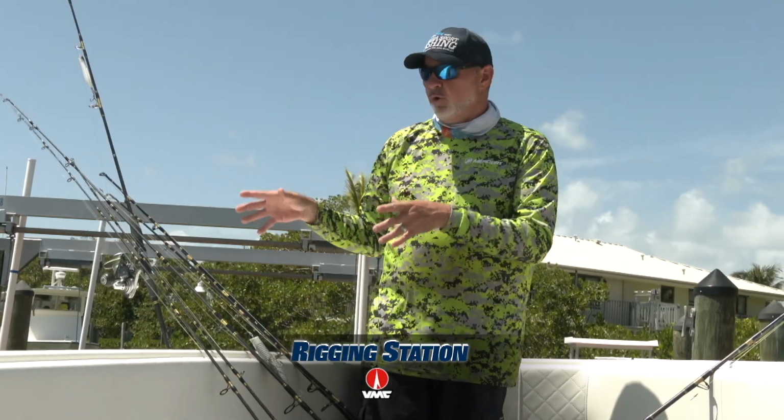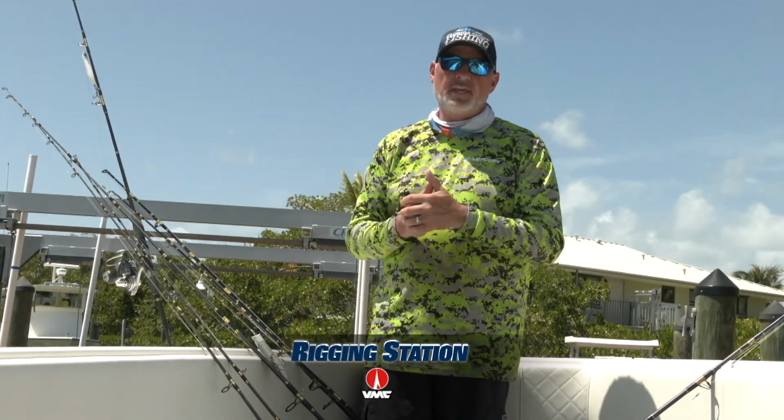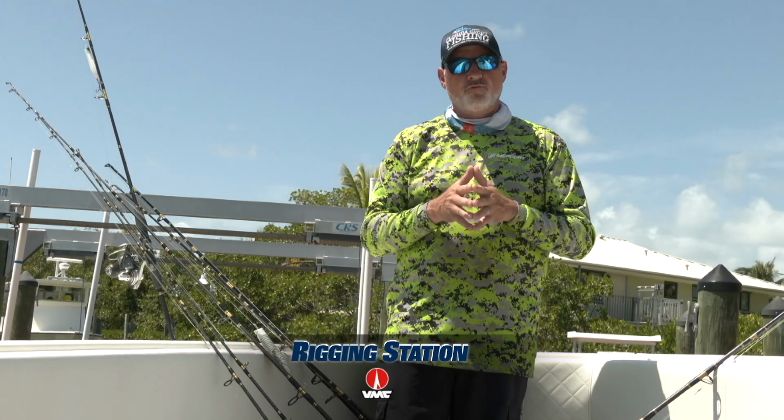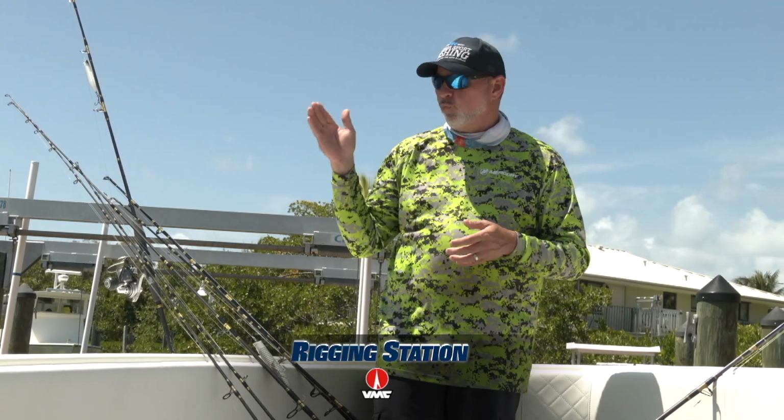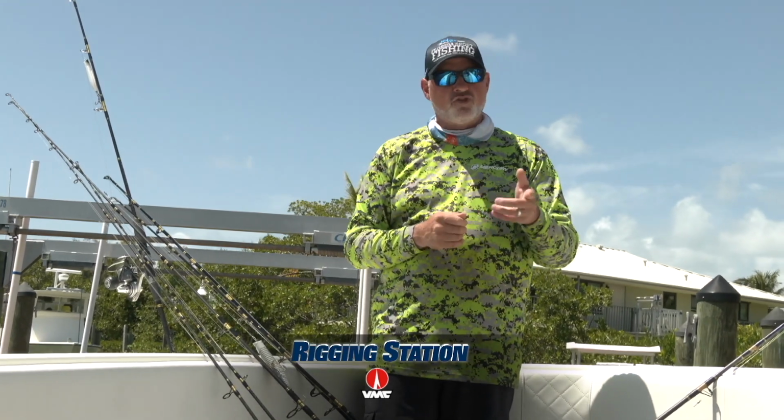So there are multiple rods on the boat in each of these classes, and I'll tell you what, we are ready for everything that we're going to find out there. And oftentimes that's going to make the difference. One of these outfits could really change the entire trip.